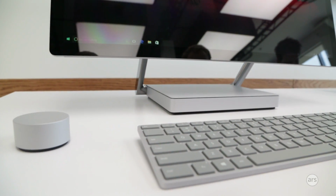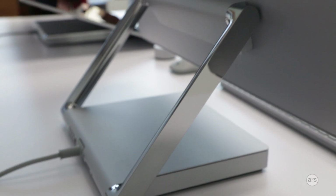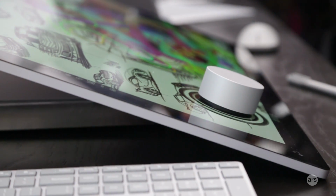Large, beautiful monitor, 28-inch, 3:2 aspect ratio, just like the other Surfaces, 4500 by 3000 resolution, so better than 4K. In the base we have a quad-core Intel processor, up to 32 gigs of RAM and up to 2 terabytes of storage with discrete NVIDIA graphics. It's a nice, attractive machine.